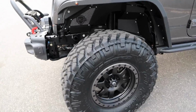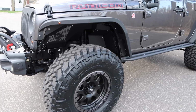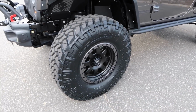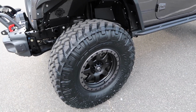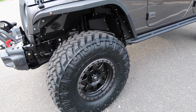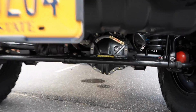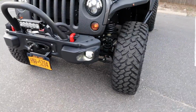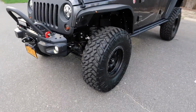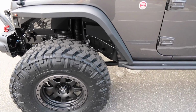Right here is one of my favorites. These are the 37 by 12.5 inch Nitto Trail Grapplers, and they're on Fuel Trophy 17-inch wheels with -6 offset and 4.5 inch back spacing. Over here in the front on the bottom, you'll see that's my Pro Rock 44 with the RCVs in the front and 4.88 gears.